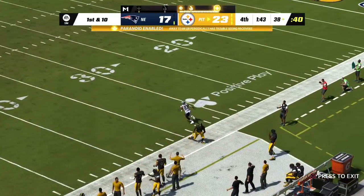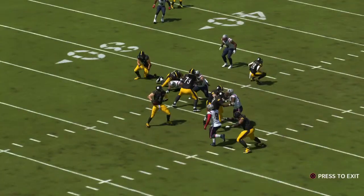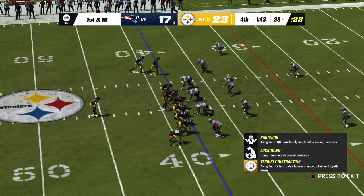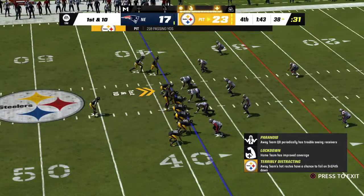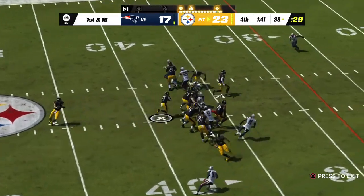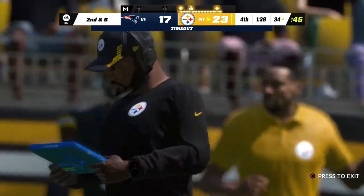And this is caught right along the sideline. What a job of keeping the toes in bounds there. An excellent pickup of 34 yards. So how about that for a chain mover? They're all the way down inside the 40 now for 1st and 10. Up the middle, here's Taylor. And he'll take this ahead for about 4.